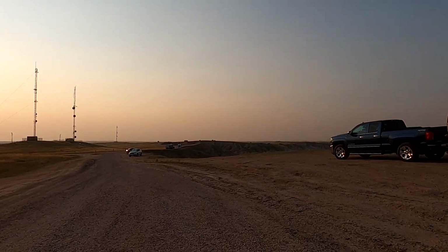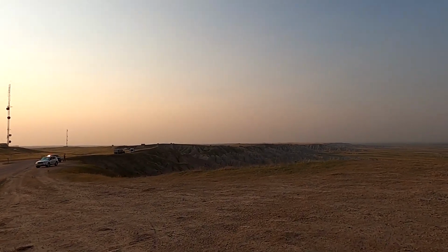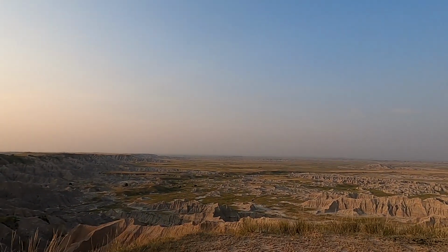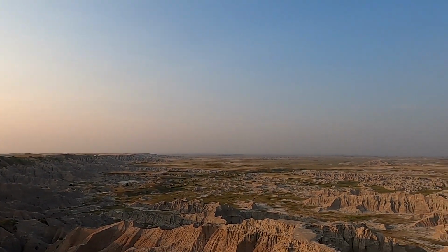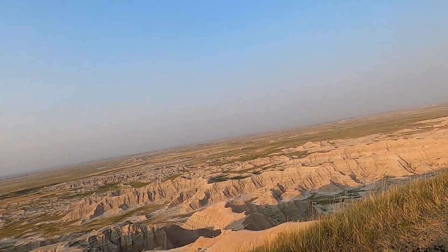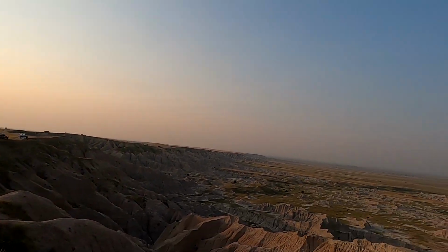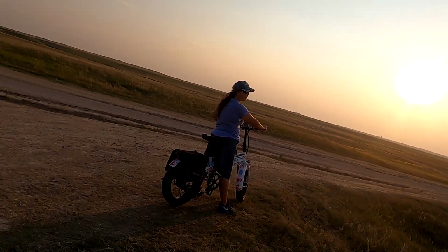Here, I'm going to ride right out here on this edge just to show you some of the views here. All right, hopefully you can see some of that. This is just typical views right there and out there. It's not bad views. We'll keep going. I'll show you some more.